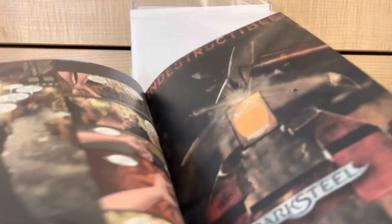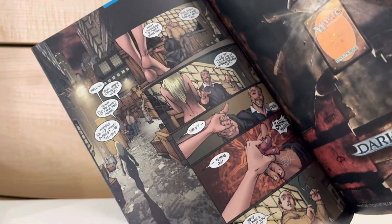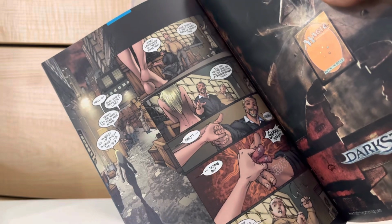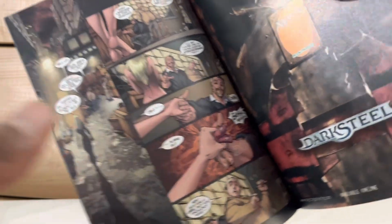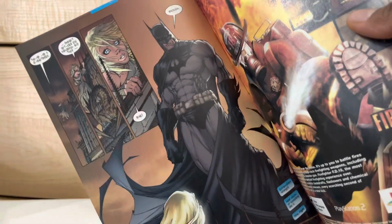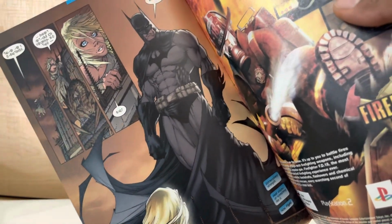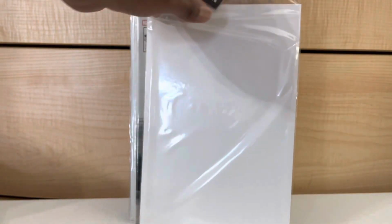But with a very slight twist of, say, J. Scott Campbell or something like that. You know what I'm saying? So yeah, we have Superman Batman number 8.